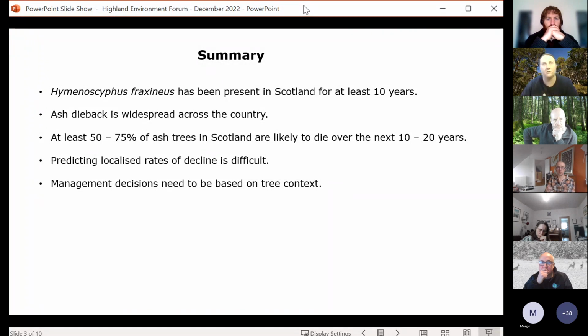Based on the evidence that we have from Europe, what we know from England and what we're beginning to see here, we think that at least 50 to 70%, 75% of ash trees are likely to die over the next 10 to 20 years. It's very hard to make definite predictions, but that is the closest that we can get at the moment, the best information that we can give at the moment based on what we've seen elsewhere and based on some computer modelling predictions and stuff like that.